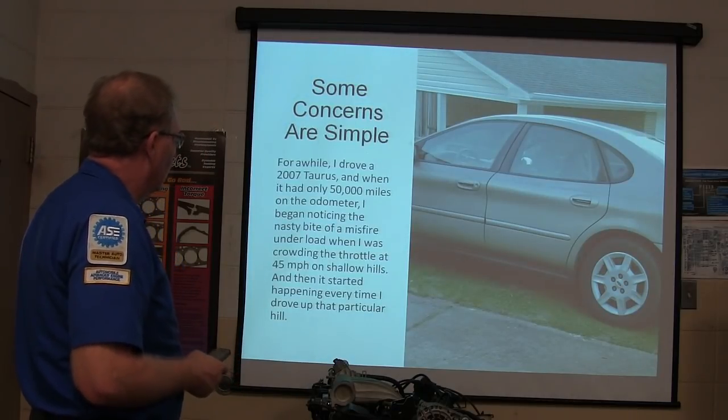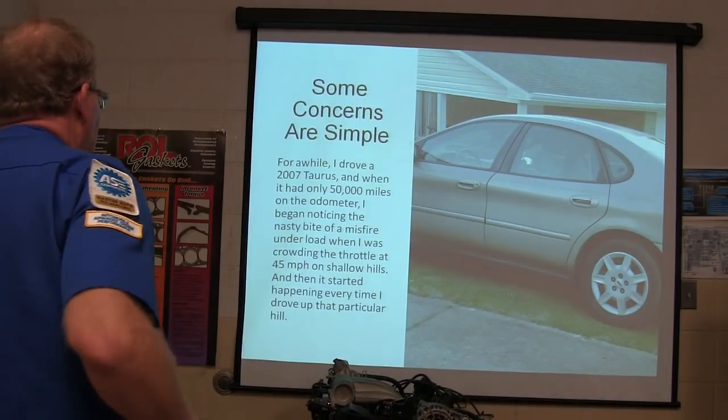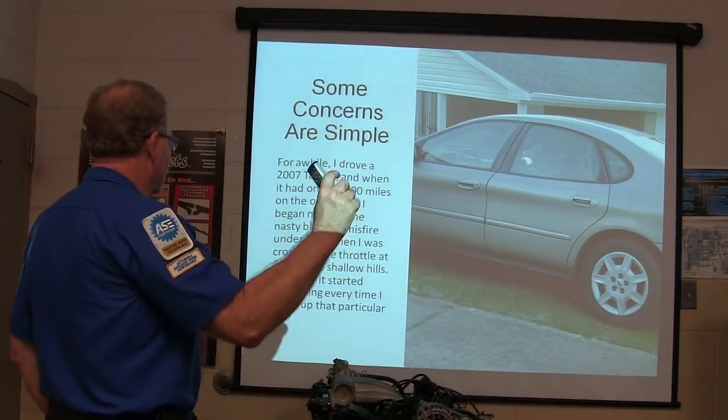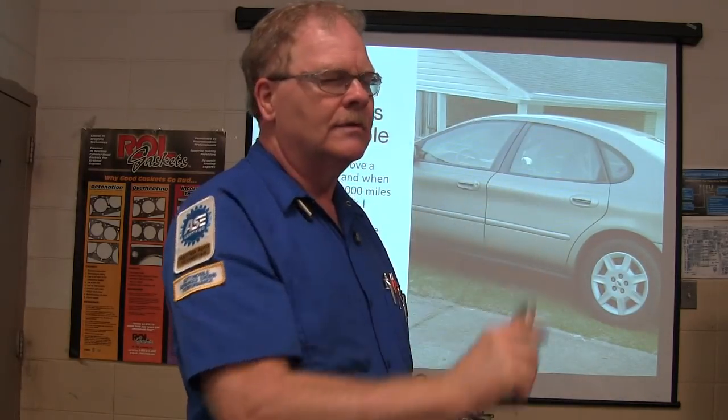Well, I drove this Taurus, it only had about 50,000 miles on it at the time. And I started to notice this little misfire under load when I was trying to throttle about 45. Somebody was talking about having a similar skip like that. You're in overdrive, you're in your highest gear, you're crowding the throttle a little bit, and it's got a bite. Boom, boom, boom, boom, boom.